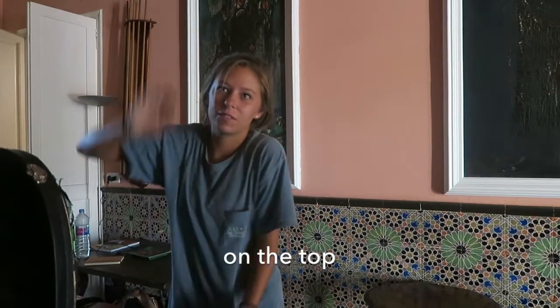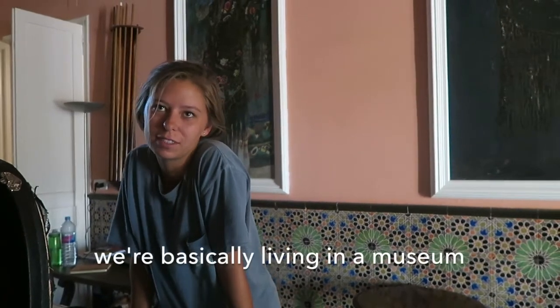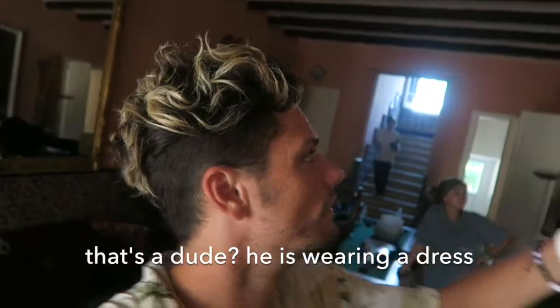Apparently it's like a super thing. Like, people come all over to see this fireplace. We're basically living in a museum. Well, yeah. Look at that one. What's her story? I think she's related to that dude. That's a dude? He's wearing a dress. Dudes can wear dresses. Right? Well, I mean, he does have different shoes.